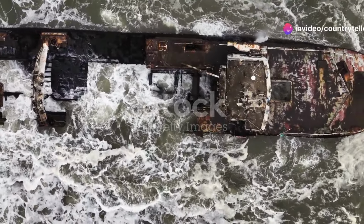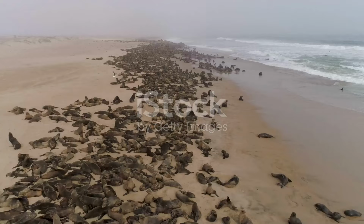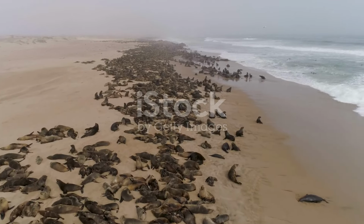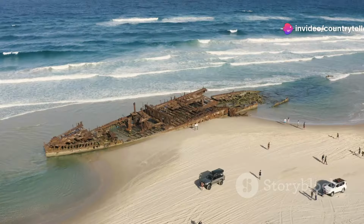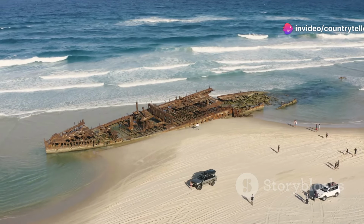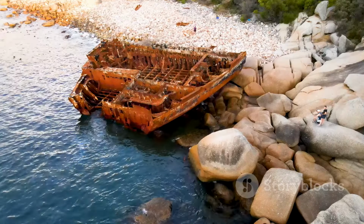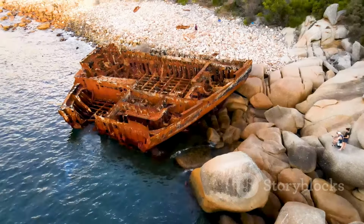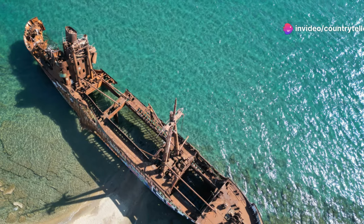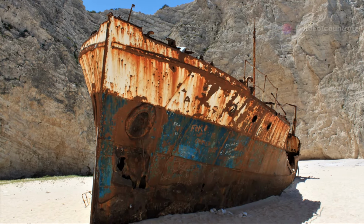Next, we venture to the Skeleton Coast, a desolate stretch of coastline known for its treacherous waters and unforgiving desert. The name itself evokes a sense of mystery and foreboding. Over the centuries, countless ships have met their demise along this coast, their remains scattered along the shore like forgotten relics. The harsh desert climate has preserved these shipwrecks, creating eerie reminders of the perils of the sea. The rusted hulls of ships stripped bare by the elements stand as stark monuments to the power of nature.